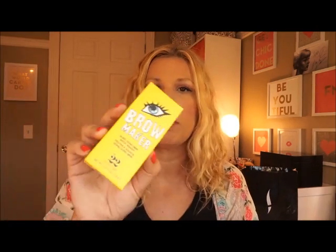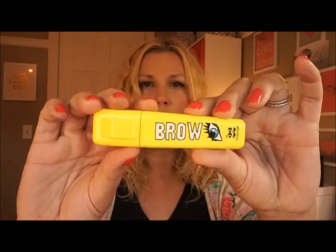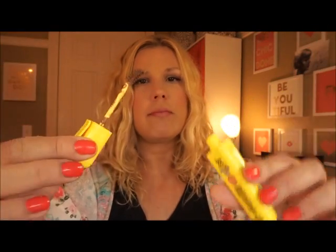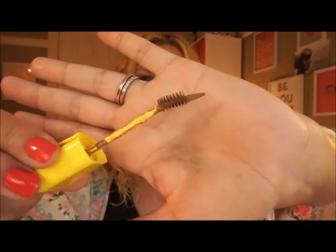Anyway, so this is called Brow Maker, and it is a new, I believe it's a Korean line, although I could be wrong. I'd never seen it before, and what drew me to it was the packaging, because we all know I'm a sucker for great packaging. And this looks like a highlighter. So you open it up. So you twist the cap off. And basically, you're going to get this really strange looking contraption.